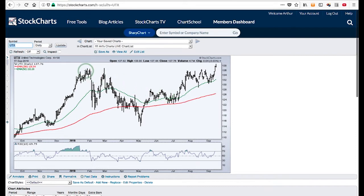And you can see here United Technologies has, maybe, a big inverse head and shoulders pattern there. And on that right half, you can see the advance, and then this consolidation and breaking out of that consolidation. So that's a new 52-week high for the big industrial aerospace company, United Technologies. And that is very positive for the group.